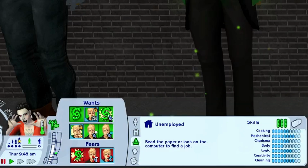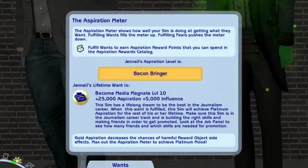Since she went to college, I did the same as the other Sims. I randomized her skills and gave her any she was missing to match her college degree. Her lifetime want is to become a media magnet. Nobody else in the neighborhood had this want yet. As a fortune sim, she had a lot of career-oriented lifetime want options, so I decided to pick one for her that nobody else in the neighborhood was currently working towards.